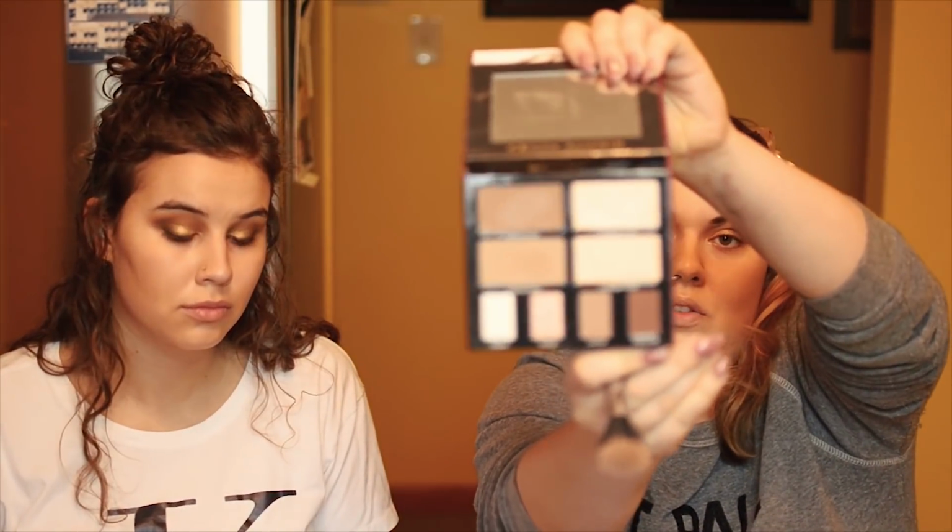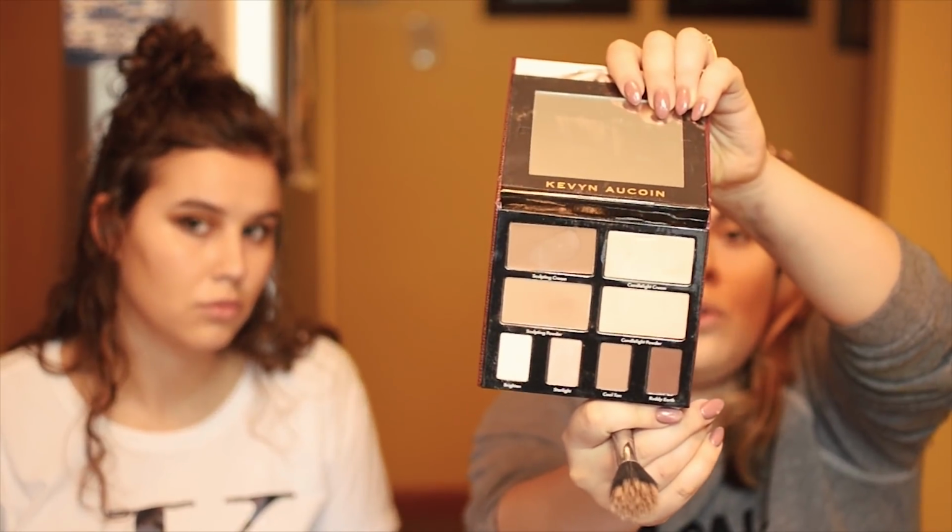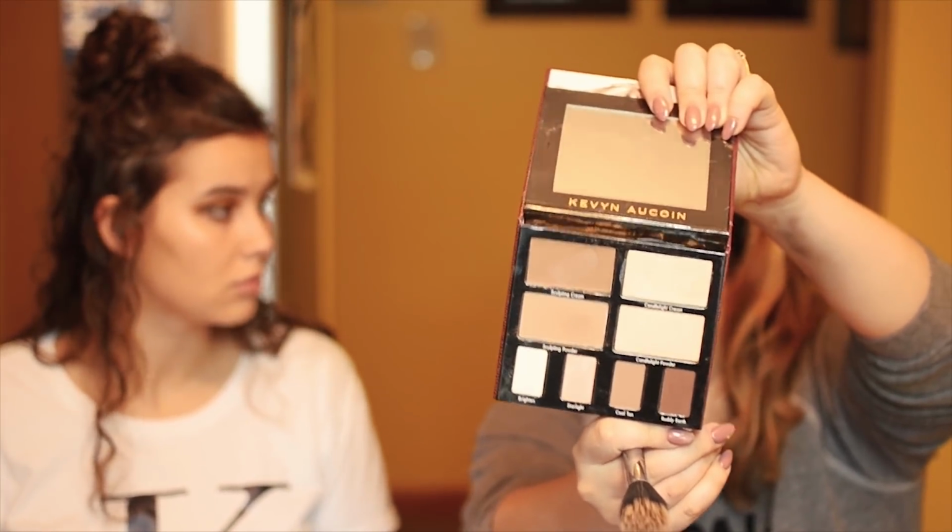This is gonna be a mess. Okay, this is the Kevyn Aucoin Contour Book Volume 2, and it has the sculpting powder and the sculpting cream in it, and it's my favorite thing to use. Do you not use the cream? I mean, I've had this for like a day, so no. But I like the Kevyn Aucoin sculpting powder, so I bought the whole set, and it's got some nice, cool stuff in it. There's 2 highlights, 2 contours, a powder and a cream for each, and then 4 eyeshadows. I feel like if you wanted something to do your whole face, and you don't wear a lot of eyeshadow.